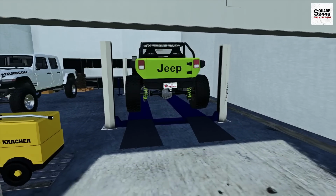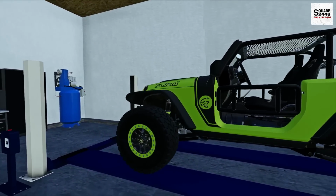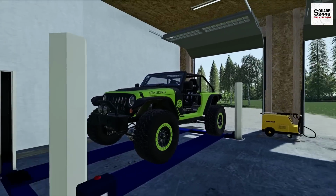But let's get these doors opened up. Now, we do actually have to do an oil change here on the Trailcat. We put the break-in miles on it, and I really want to get it washed here, so we'll have to do that, and we'll have to do the oil change as well. It shouldn't take too long, only a few hours for that.